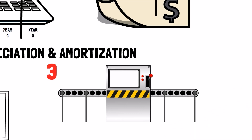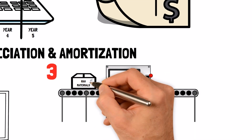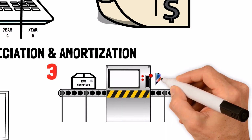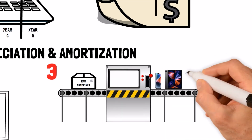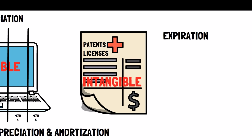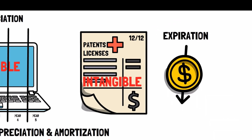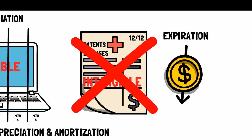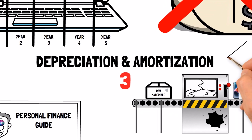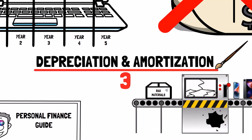Imagine an Apple product assembly line, where gleaming machines tirelessly churn out iPhones and iPads. As time goes by, even the most advanced machinery begins to show signs of wear and tear. Similarly, the patents and licenses Apple holds also lose some of their value as they approach expiration or become outdated. Depreciation and amortization help account for this natural decline, artistically capturing the inevitable ebb and flow of asset value.